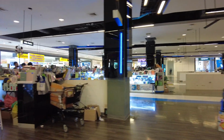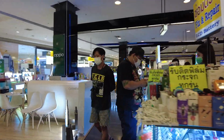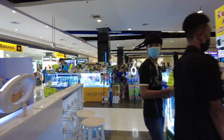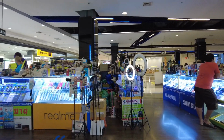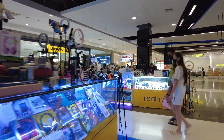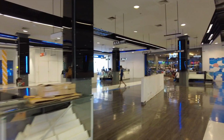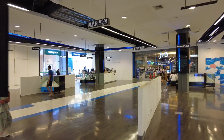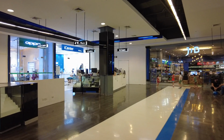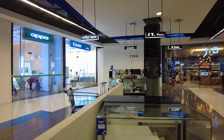It's quite good because they do repairs here as well. And if you've got an iPhone, Apple, that needs to be repaired, then they've got a good shop over here, which is at iCenter, this little kiosk here, which does repairs to iPads, MacBooks, you name it, I think they do it.